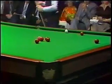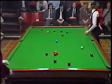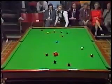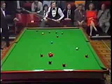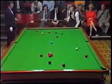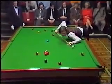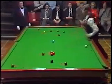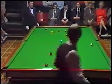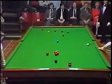A deep screw bringing the cue ball back for the red into the top, but it's come away from the cushion a little too far, and he's going to have to use the rest. I think he won the half, but no, he's going to try and stretch right over the table. And in doing so, he's missed it. 23, Alex Higgins. A lesson to all amateurs, never overreach.